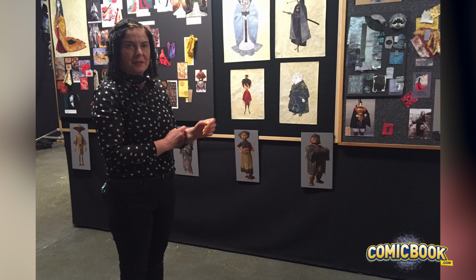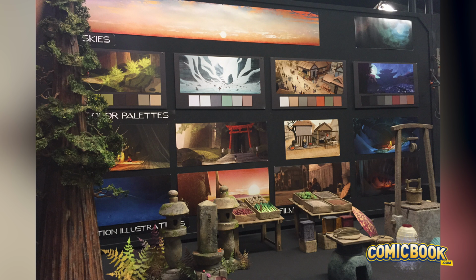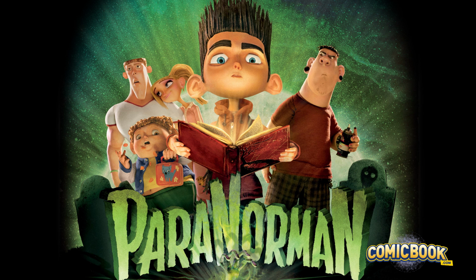It's this kind of attention to detail that really lets you see how much thought goes into each and every aspect of the movies that they make, and this is one of the reasons why Laika's films transcend, and one of the reasons why they feel like the most lived-in worlds possible. For example, despite the fact that Paranorman is full of paranormal creatures that you're not used to seeing out on the street in your everyday life, there is something very grounded about that world.